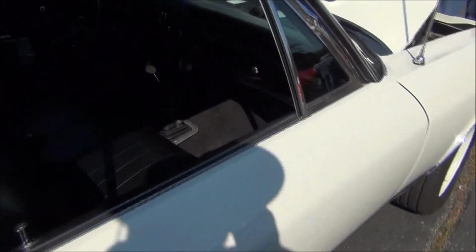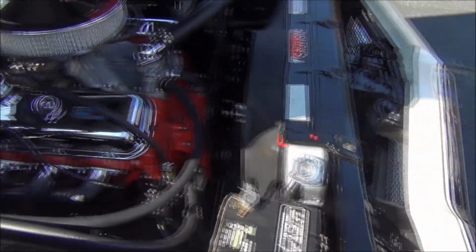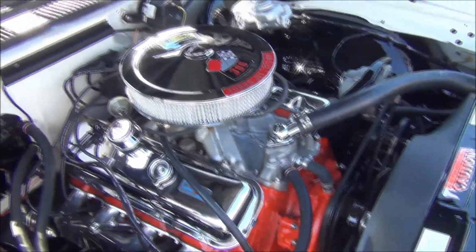Fantastic, man. I'm looking at a polished big block here that's clean enough to eat off of. Look at this. You could eat off the bottom. Really? It's just as nice on the bottom as on the top. That clean on the bottom? Yes, sir. Cool, man.